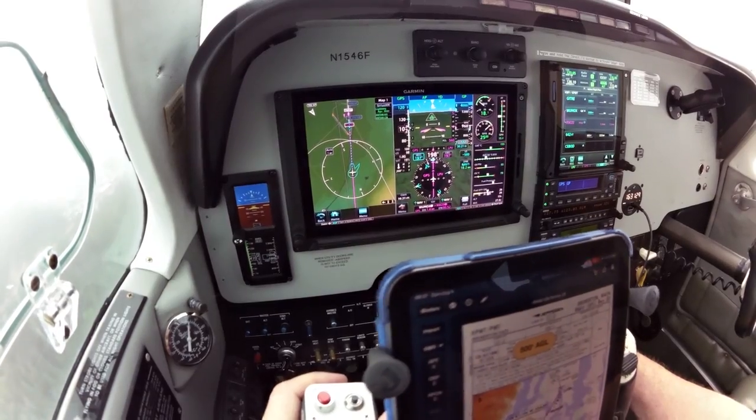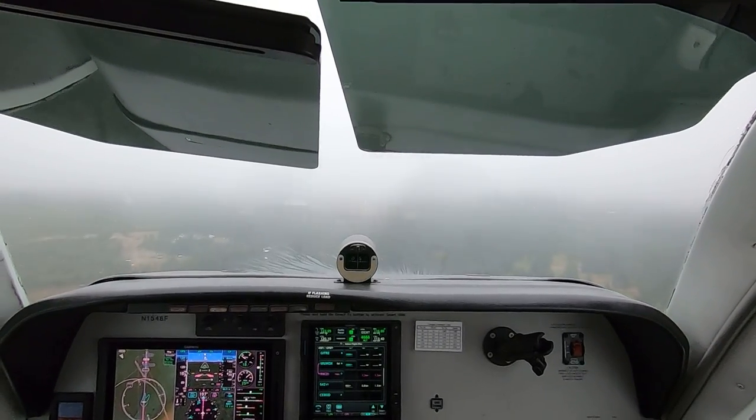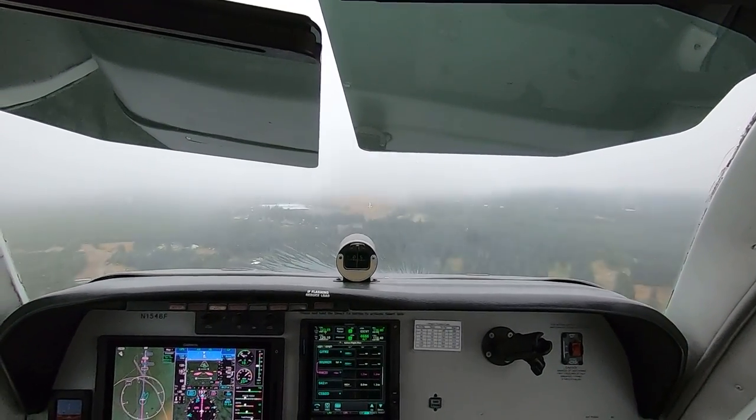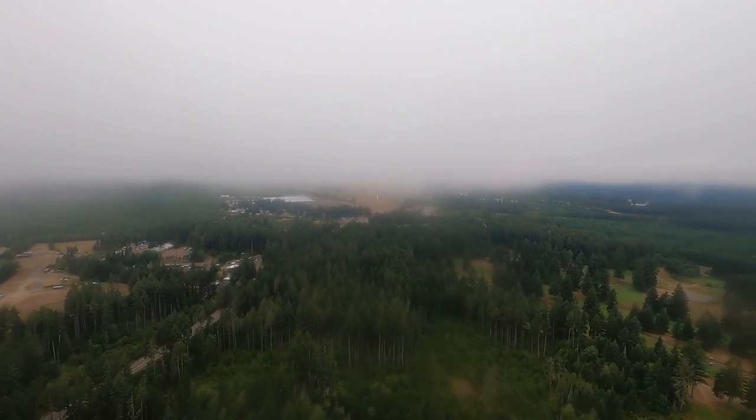A little bit of ground contact, 500. 600 feet above the ground. Still no runway. About 300 feet to go. Approach lights in sight. About 500 feet. Ready for the miss.